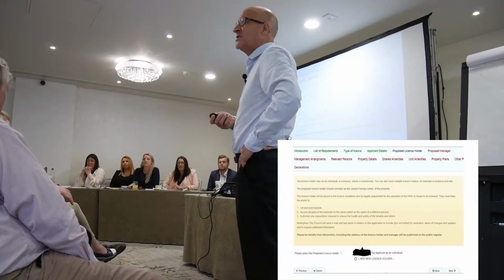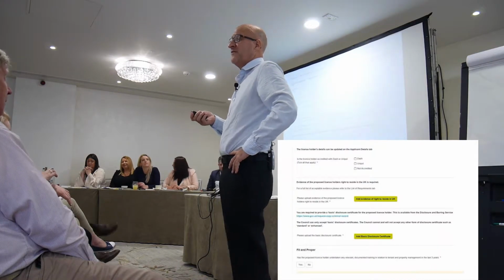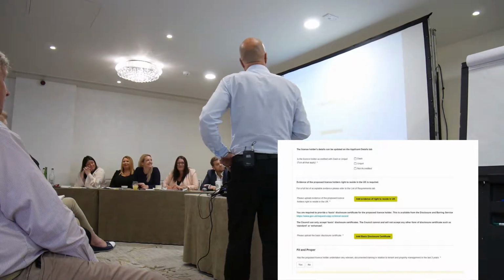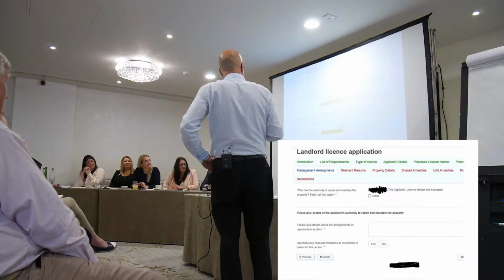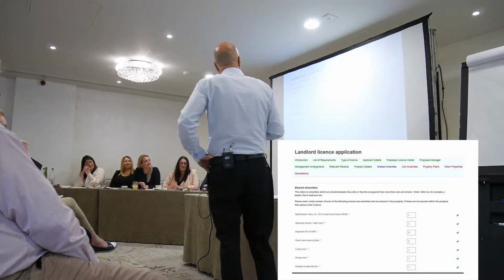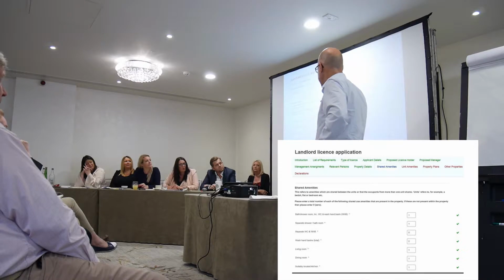HMO? Housing multiple occupation. Oh, sorry. Yeah, you don't want to know about them if you haven't got one. Don't worry. Trust me. The licence holder's details. As you can see, evidence of proposed licence holders, right to reside in the UK, basic disclosure, fit and proper person, all the declarations at the end of it, and all the details of the room, bath, shower, wash hand basin.